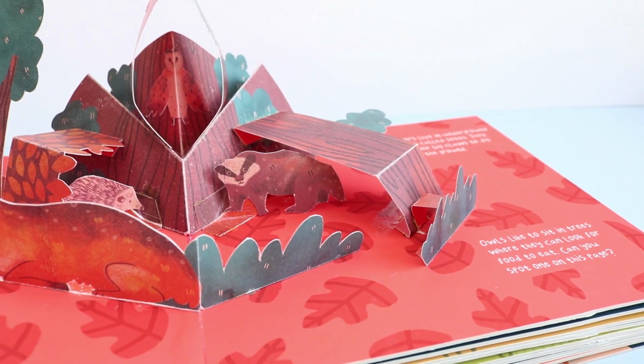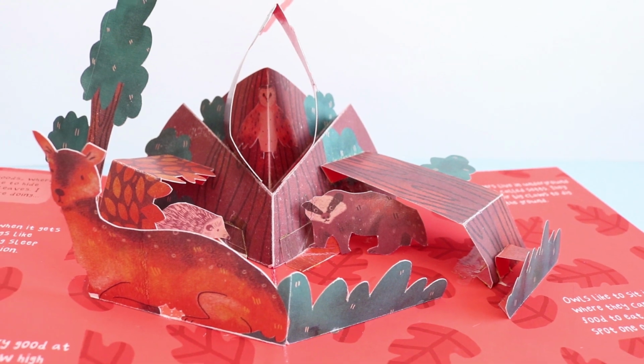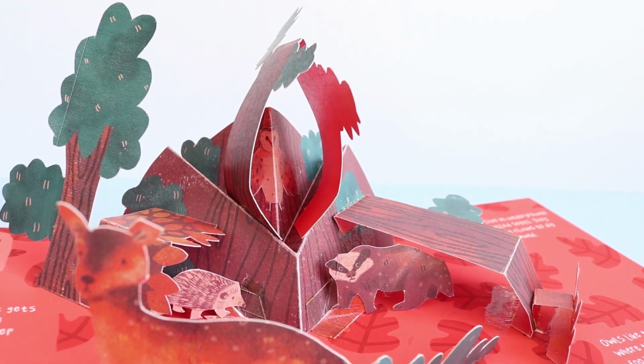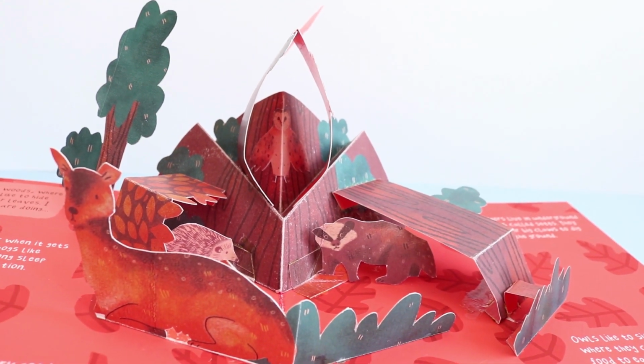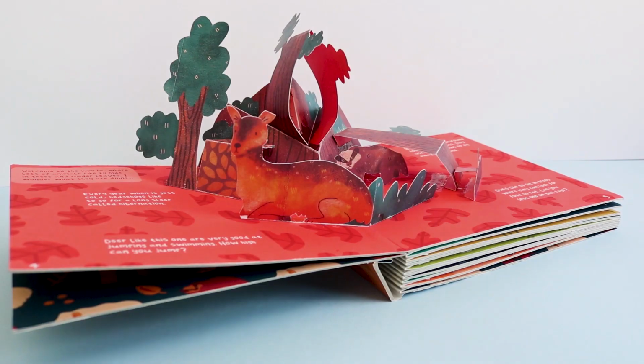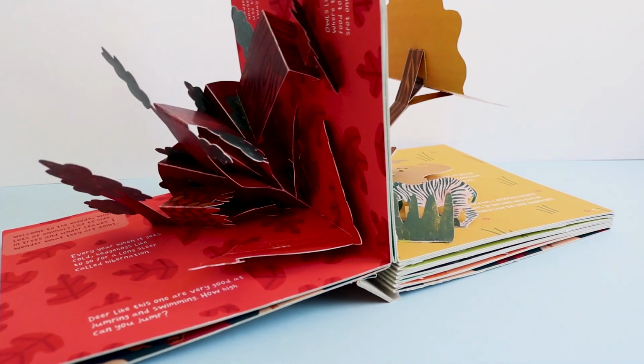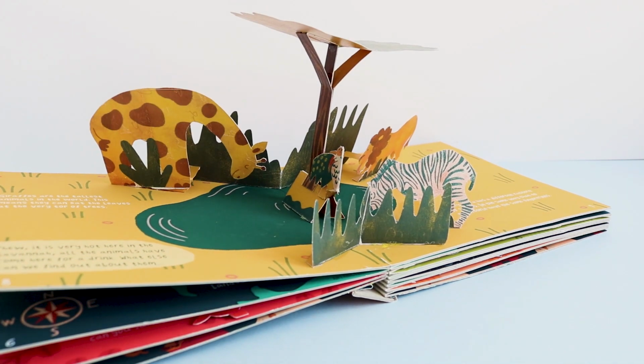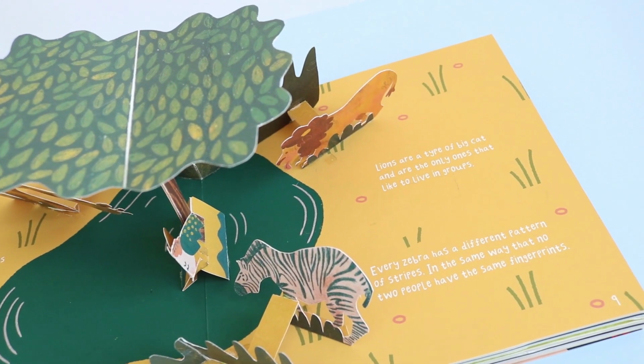I started off the project by following tutorials online and creating loads of different types of pop-ups, learning the different techniques, learning how different bits move, learning the science behind how things fold and how things work. I was then able to bring all this new knowledge together to try and create 5 pop-up spreads from different places in the world, filled with different animals.